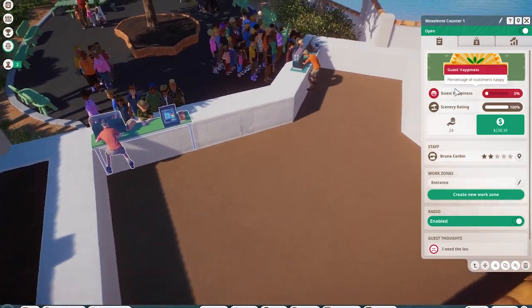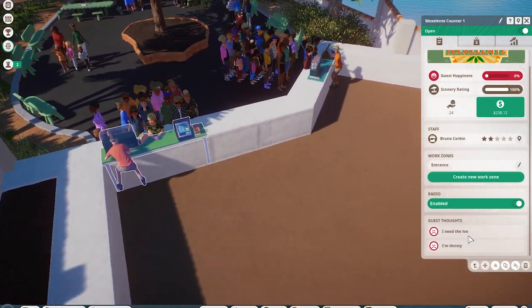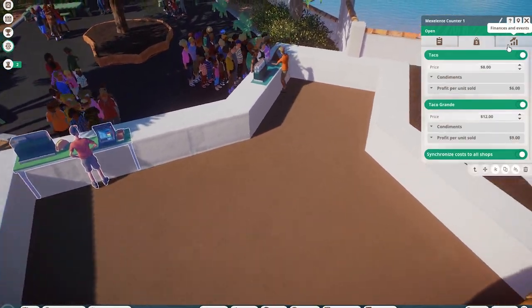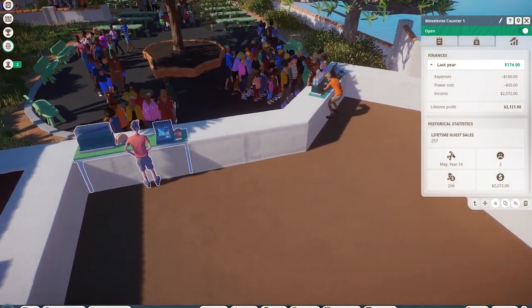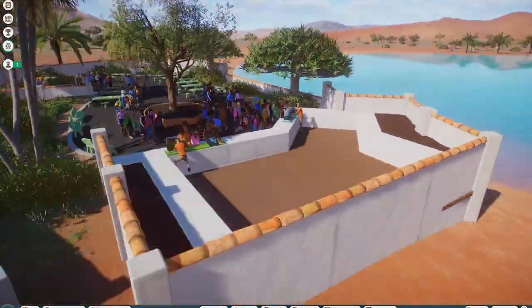I want to see how these stalls are doing. Seems like their guest happiness really isn't. "I need the loo." I'm so sorry to hear that. Seems like the prices are doing okay. You know, why are your expenses, like, so bad? What? Okay. Nevertheless, that's doing pretty good.